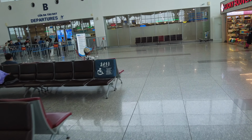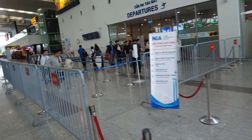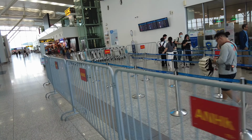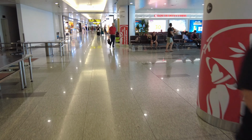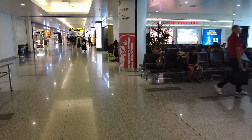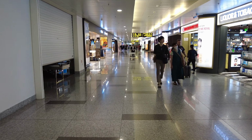Now we're going to the security check. Priority fast lane. Wow. Okay. No real problem here. I'll try to get you some feedback on what it would take to go through the regular security. Okay, so I'm just going to show you around this departure hall here. So it turns out that was the main security gate clearance that I just went through.